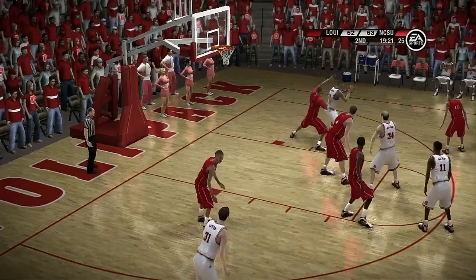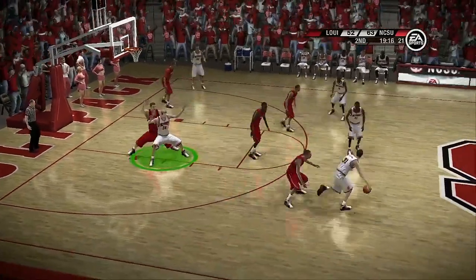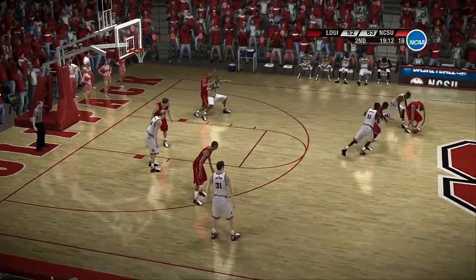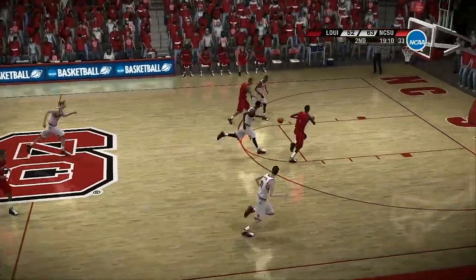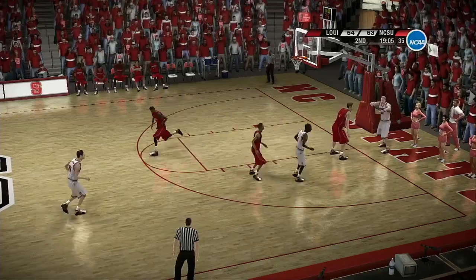Pass down low. There's a drop step. And, oh, good defense. That defense reacted and beat him to the spot. Very poor job with the drop step. Very slow. Oh, what a strip, Brad. He runs the fast break. Buries it home.